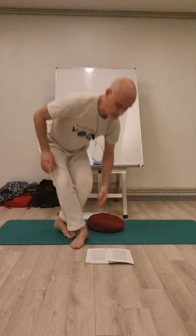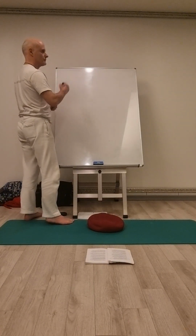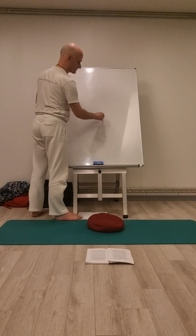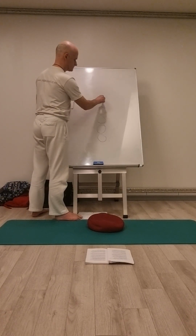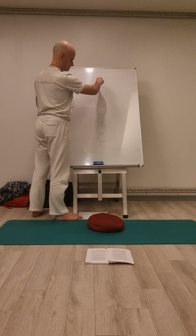This exercise is often done as a breathing exercise. But in line with what we have done so far, we're coming to a conclusion, preparing us for pranayama next week. Energy control through mind control.